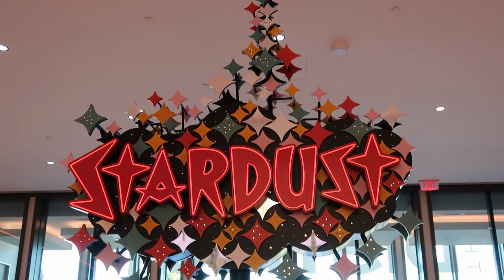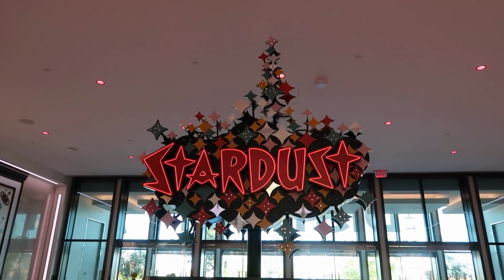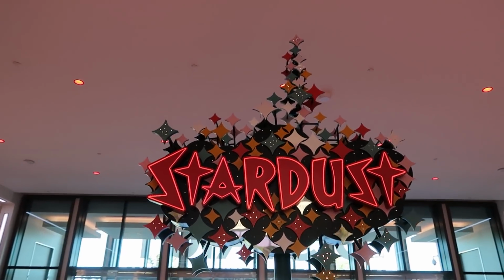The property that Resorts World sits on here on the corner of Las Vegas Boulevard and Desert Inn used to be the home of the Stardust Resort and Casino.